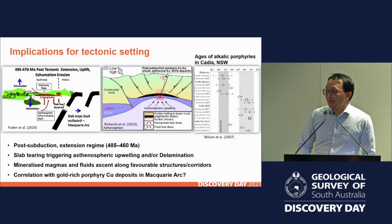And if we compare the mineralization age from the Delamerian to the Macquarie Arc, we can see that the sulfide mineralization in the Delamerian overlaps with the earlier mineralization in New South Wales, the gold-rich porphyry in Cadia. Is there any correlation? Maybe. This is an open question.